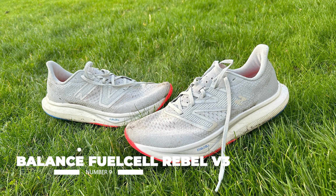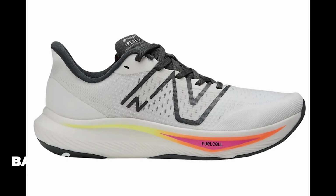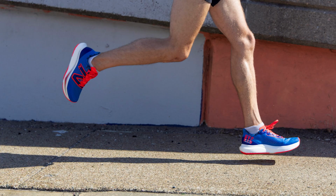At number 9, we have New Balance FUELCELL Rebel 3. Time and time again, we hear runners say the Rebel 2 is a solid top 3 pick for them. And like me, many couldn't help but use this technically speed day shoe for every run. So the company took the hint and made the New Balance FUELCELL Rebel 3 even better for daily miles. The Rebel 3 has more of what its predecessor lacked.